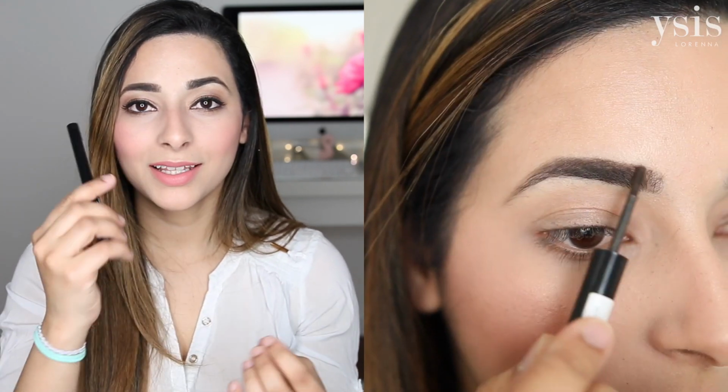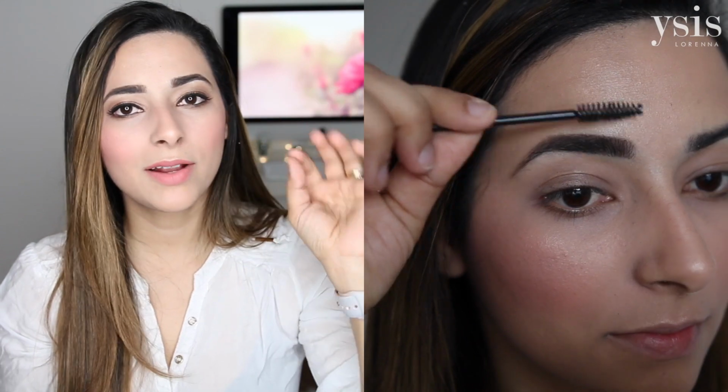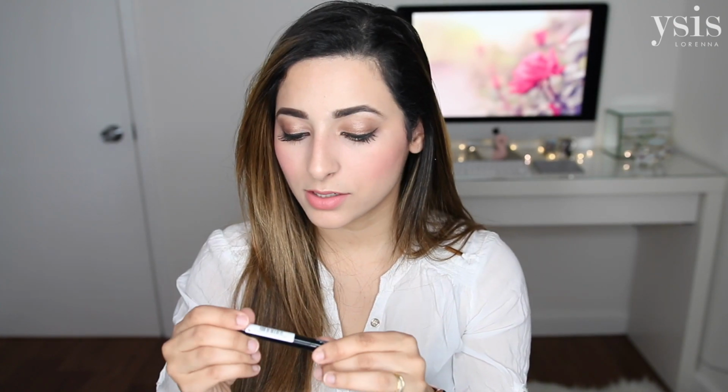I don't have to faff with separate brushes and separate products. The applicator is great and I'm really fussy with applicators, but I generally just go very slowly, very light hand and try and fill in the gaps of my brows. I'm wearing it today and it just looks really, really nice. So the shade that I have on this is dark. I'm sure they do other lighter shades.